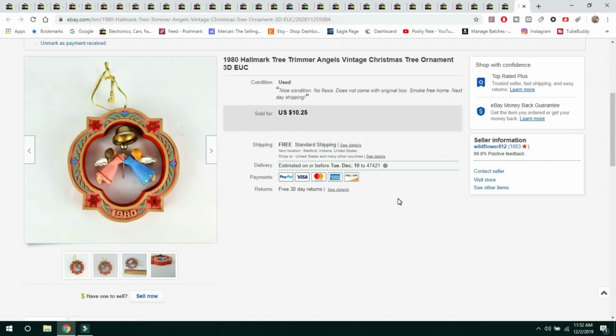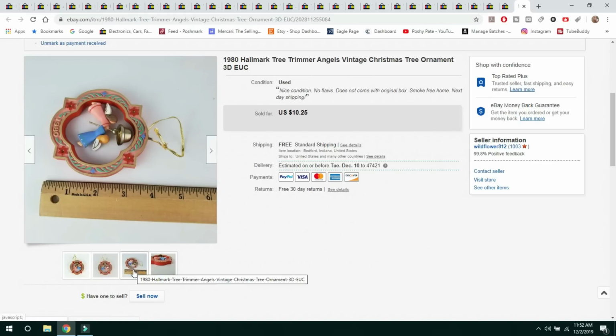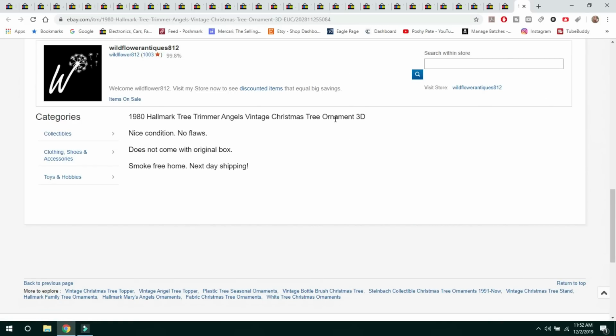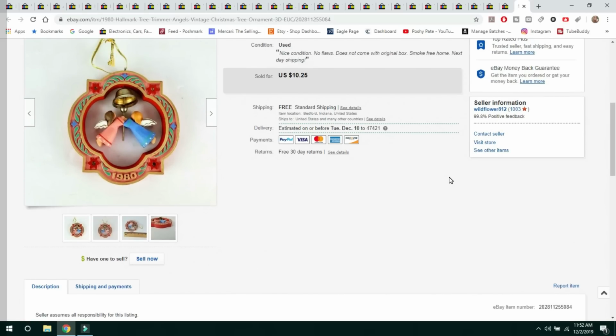And the last item that I sold this week was another 1980 Hallmark tree trimmer ornament. Sold for $10.25, and it was free shipping. It did ship first class. So I love buying Hallmark ornaments. It did not have the box, but that's okay. People have these and they want them again, and they're going to buy them again, even if they don't have the box. Nice, minimal description, and these have been selling for me rather quickly.